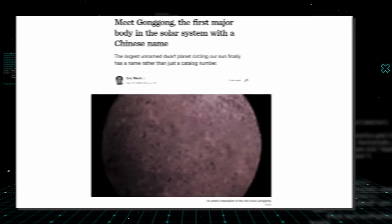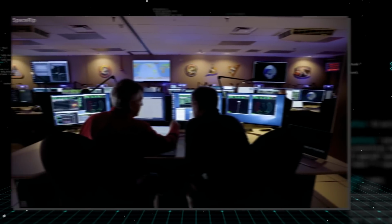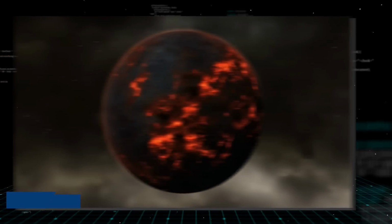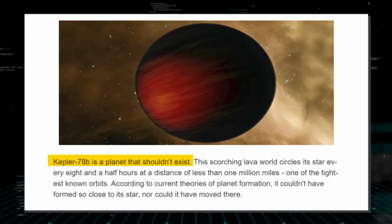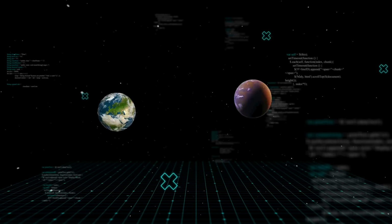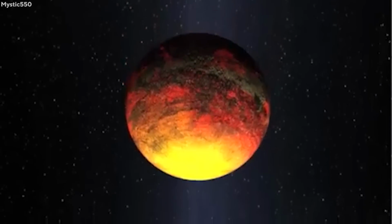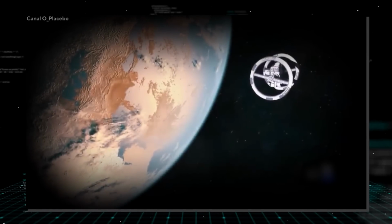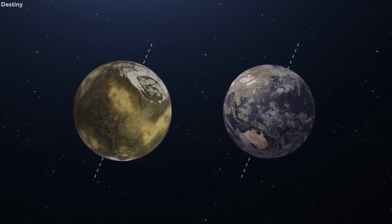2007 OR10 was later renamed Gonggong, and as the researchers kept moving forward in their study, an amazing discovery was made: Kepler-78b, also known as the planet that shouldn't exist. This planet remains a mystery to scientists today as it has slight components in relation to Earth's composition and size. It is a planet with a super-light orbit, is just 20% more massive than Earth, and even possesses the same density as Earth. In simpler terms, Kepler-78b can easily pass as Earth's twin.